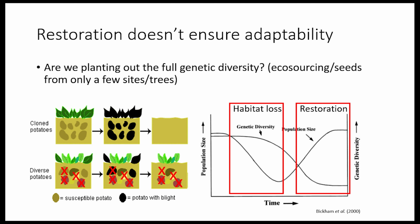But here, when we lose habitat or restore plants, especially when we're sourcing seeds just from easy to access trees or just single mother trees, we have a huge loss in genetic diversity. Now, even if population size increases after that, we don't see a corresponding increase in genetic diversity, and that's because that genetic diversity has been lost from that population. So what we have now, we really need to work on preserving. But the only way to preserve that in an informed manner is to understand what's there already.